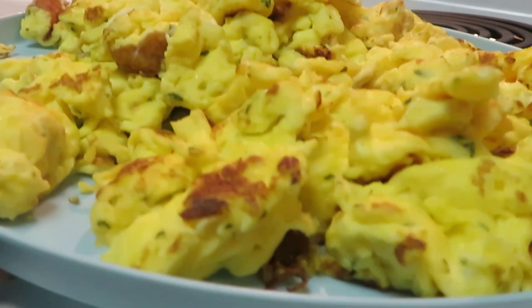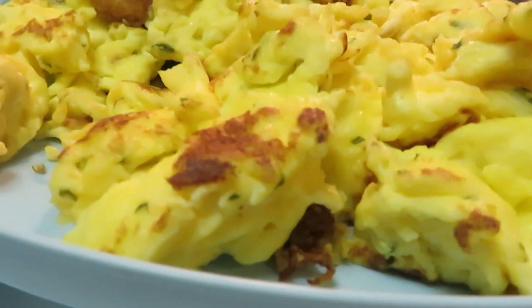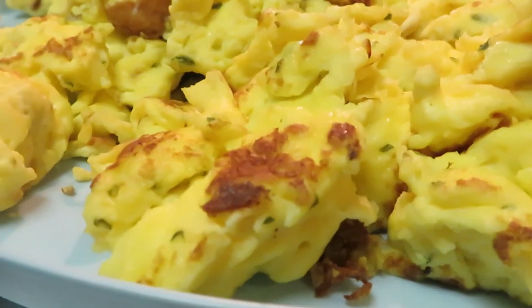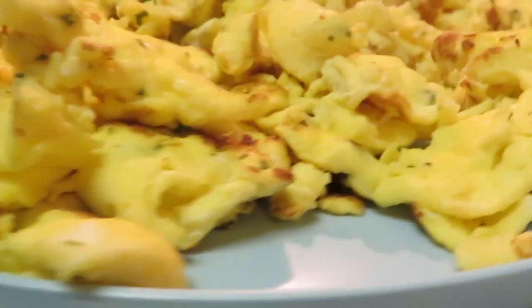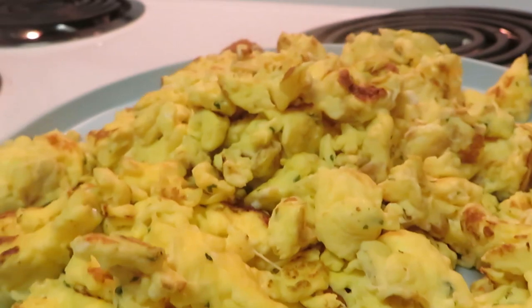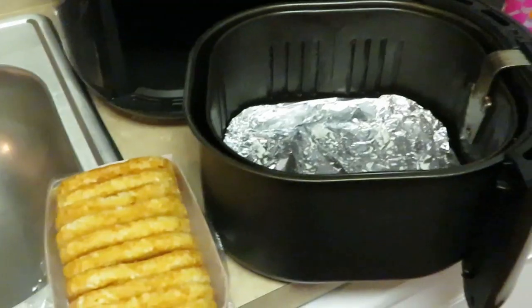Take you guys in for another close shot. See that nice brown toast? I love that on my eggs. Tastes so good. Okay, guys, let's get moving on to these hash browns.